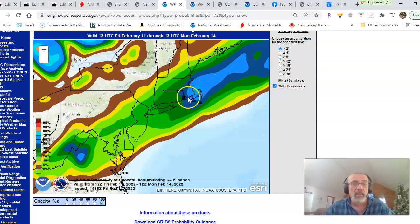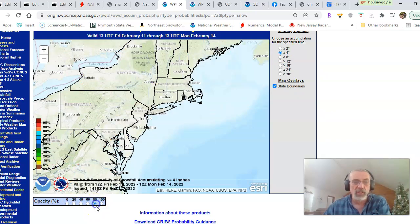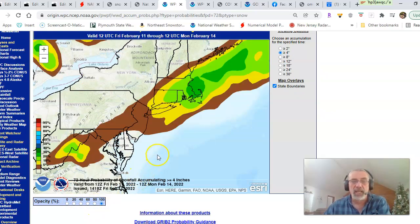and you can see there's 70% probabilities or higher in southeast New England, and also a high probability in northwestern Virginia and in eastern West Virginia, in a small area of 40% or higher. But 20 to 30% is not something I would put a whole lot of confidence in. When it's up at around the 40 to 50% range, then I usually think that there's a fairly good chance that you could wind up seeing the amount that's being predicted.